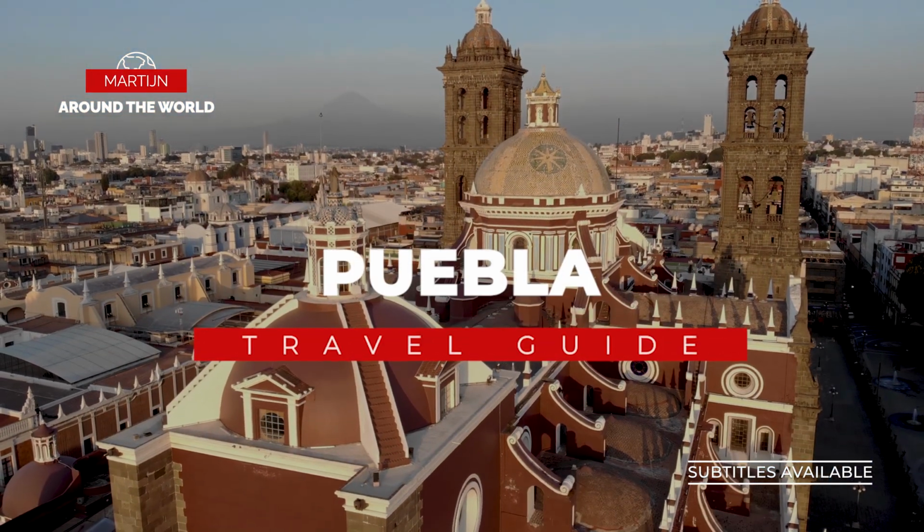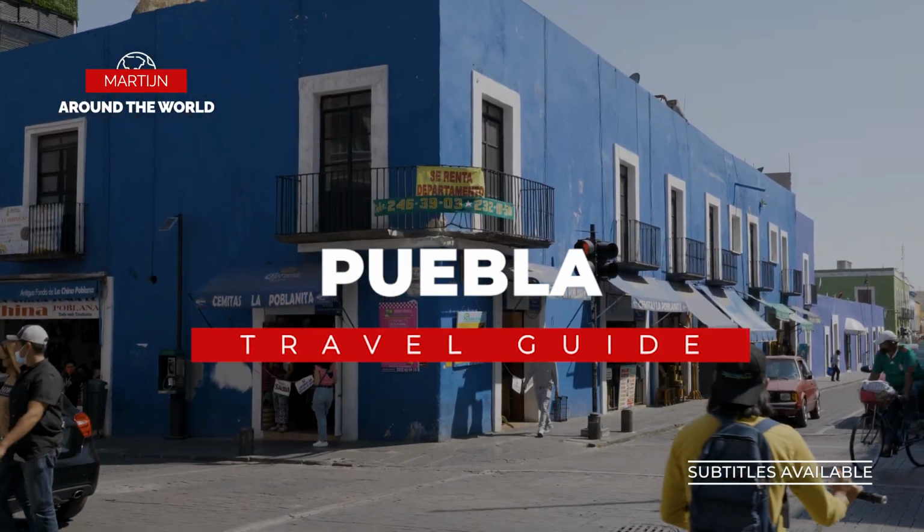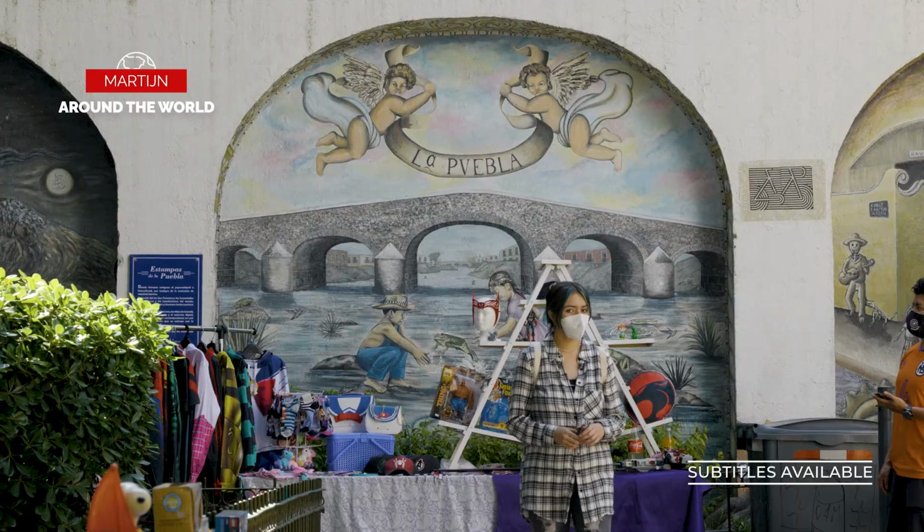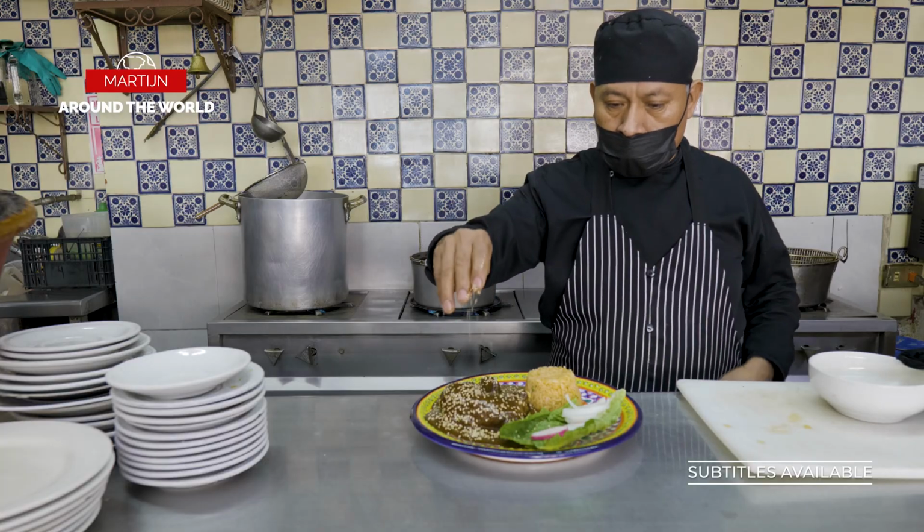Puebla. A perfect city where you can escape from the mass tourism and enjoy the diversity in culture, history, and that in combination with a huge amount of color.